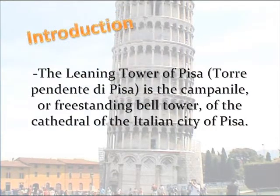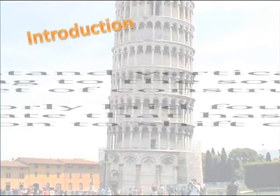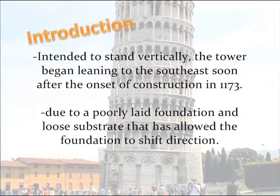The Leaning Tower of Pisa is the freestanding bell tower of the cathedral in the Italian city of Pisa. It is situated behind the cathedral and it is the third structure in Pisa. In the past, it was widely believed that the inclination of the tower was part of the project ever since its beginning. But it is not so, because the tower was intended to stand vertically.